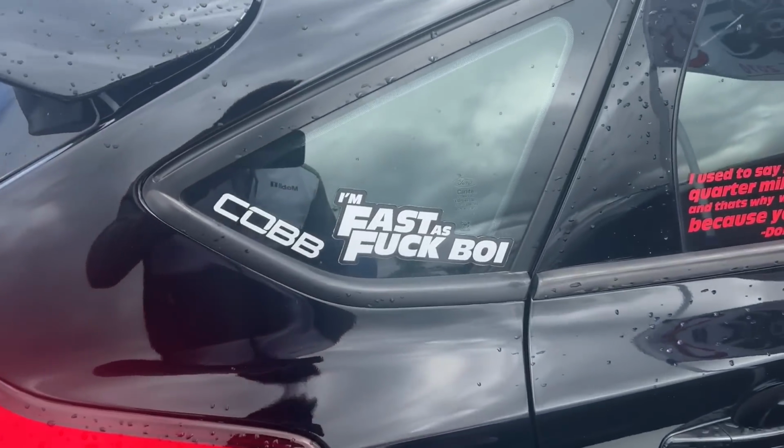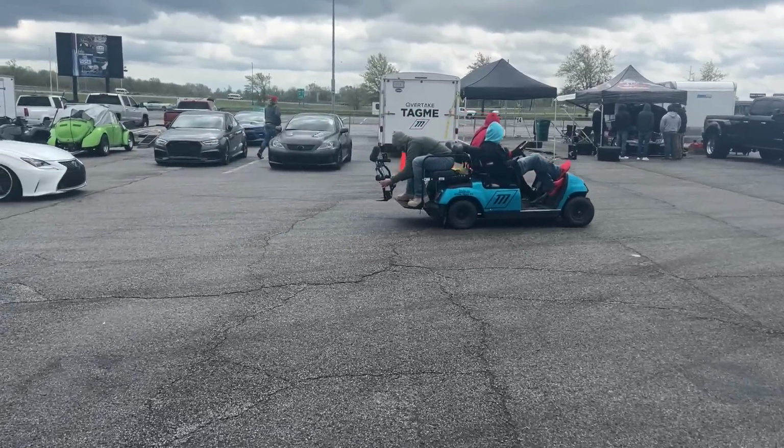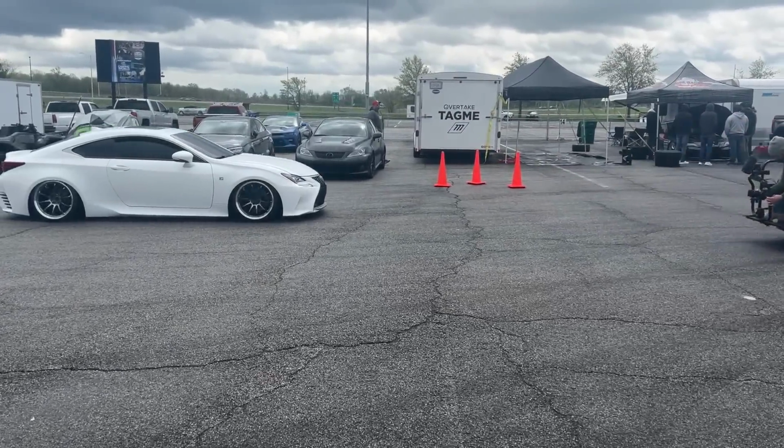Oh, that's funny, but that's not nice. How's this for meta? I'm getting a rolling shot of you getting a rolling shot.